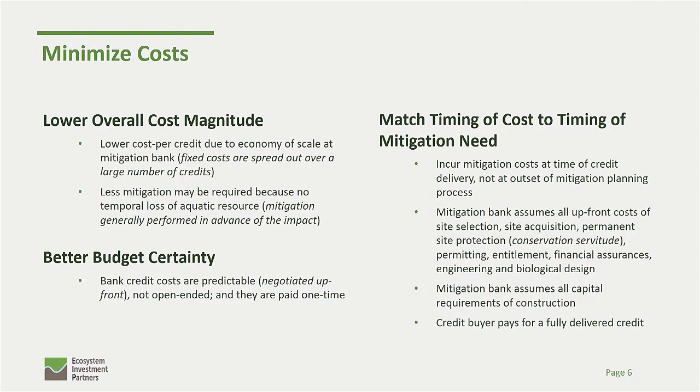So the temporal loss factor is simply the time from when you have the impact to the time that area meets that ecological function. Because our banks are in the ground ahead of your impact, we're not assessed a temporal loss factor. But if you're doing permittee responsible, you are, and if you're buying into in lieu fee programs, you are. So depending on states, that could really result in you having to buy 12 to 20% more credits. So more credits equals greater cost for you.